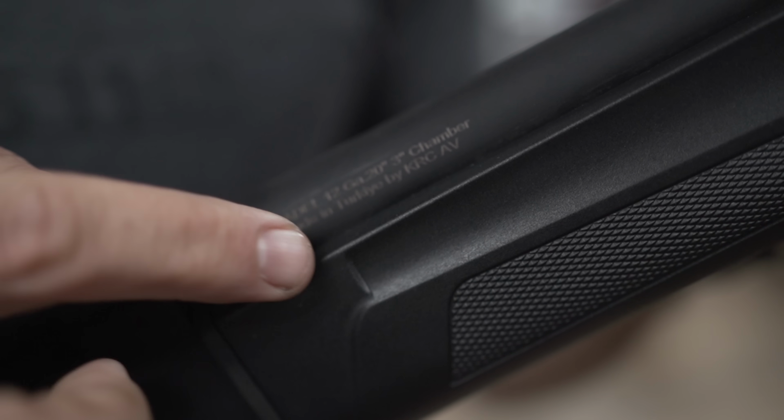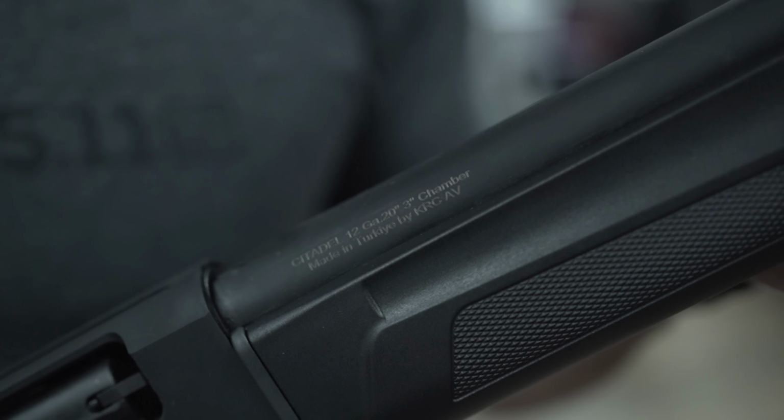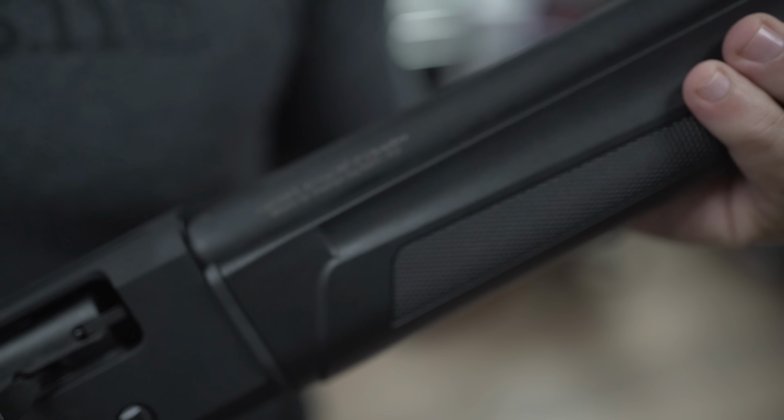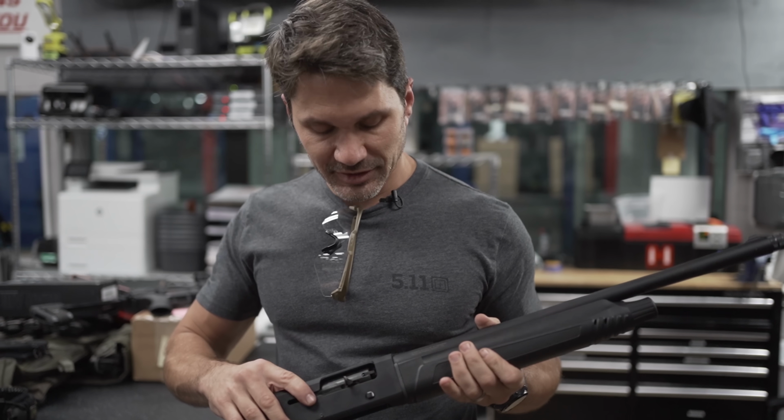If you can believe that, and I think you can, 3 rounds in, we had a failure to feed with birdshot, and after we cleared that, we had a catastrophic failure caused by a 3-inch slug at the 5-round mark. We took it to the workbench to check out what needed to be done to fix it. 3-inch Citadel 12 gauge, 23-inch chamber. I assume that means it will function with 3-inch shells. First 3-inch slug, put it out of business, as you can see here.